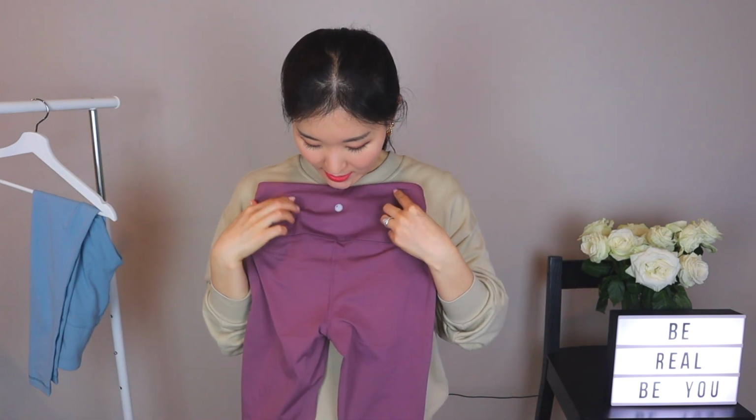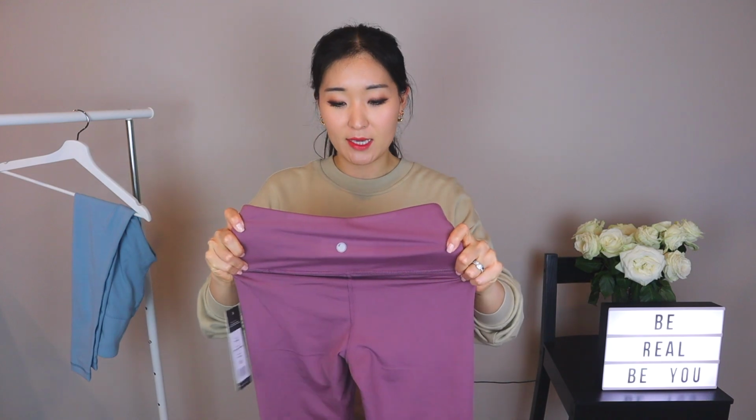What I'm thinking is that if you look at the back of the leggings, you know how the stitching is just kind of linear, so it's just one line. I feel like if the stitching had more of a contoured shape, that would make all around a better fit in my opinion. I just feel like the stitching is too straight.